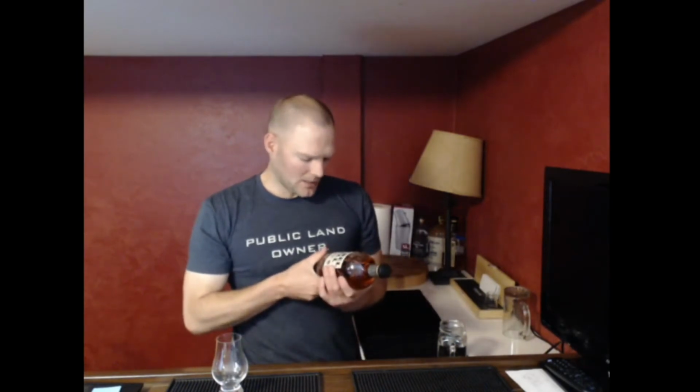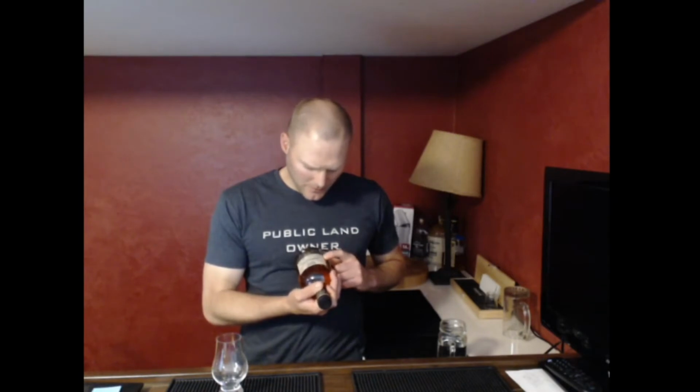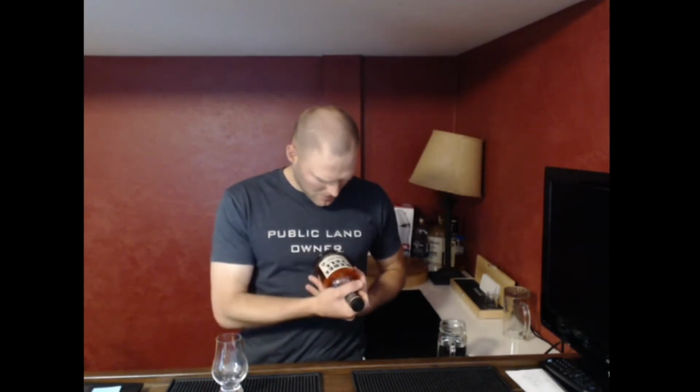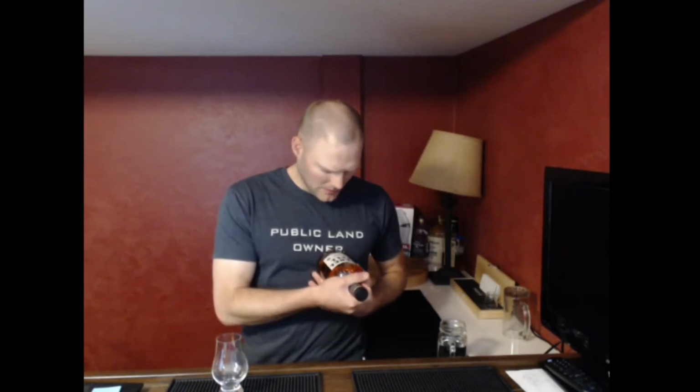I can pick up this bottle for $13.39. It is a 40% ABV, 80 proof whiskey, and it is distilled and aged in Kentucky, bottled for Lux Row Distilleries, Bardstown, Kentucky. Straight bourbon, so minimum of 2 years. It's a wheated mash bill.